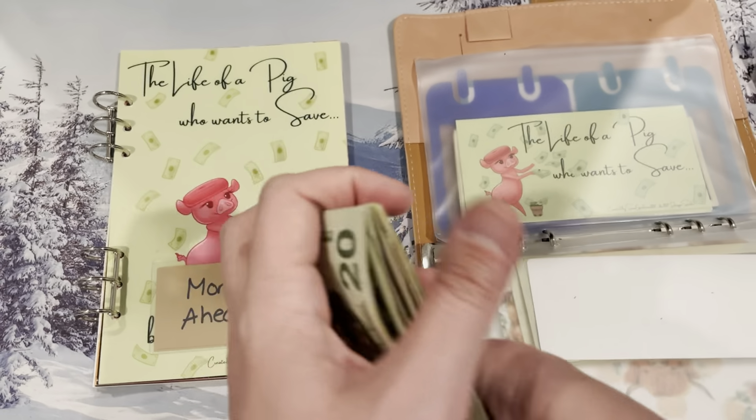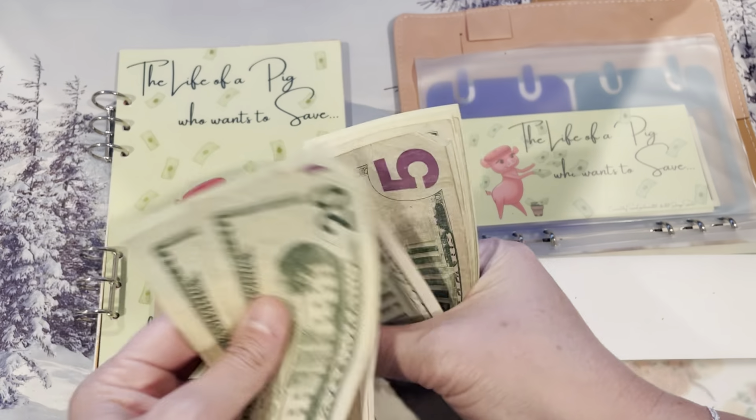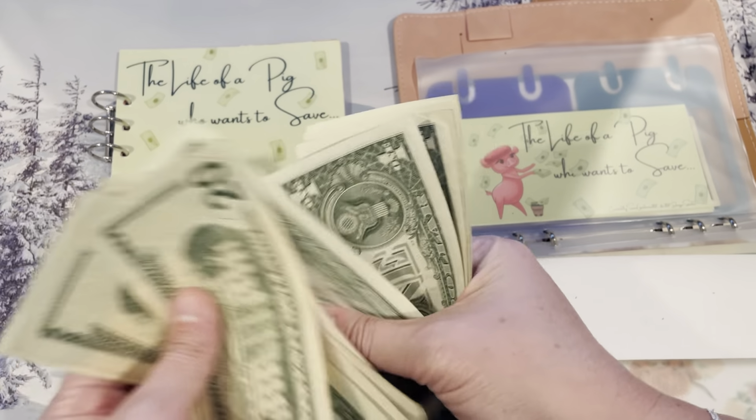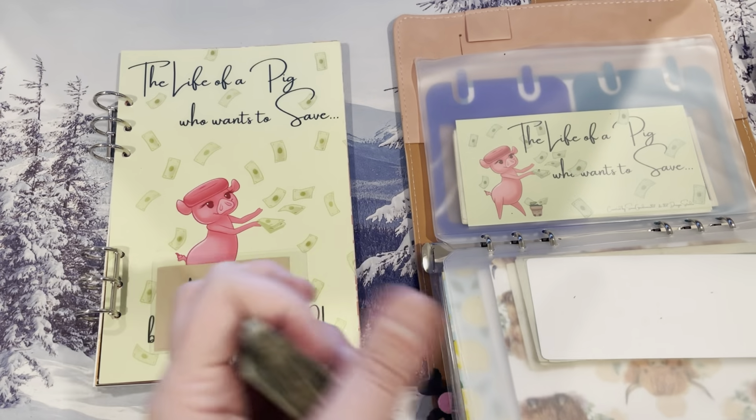All right, so we now have $100 left. 20, 40, 65, 75, 85, 90, 91, 92, 93, 94, 95, 96, 97, 98, 99, 100. Just had to make sure.